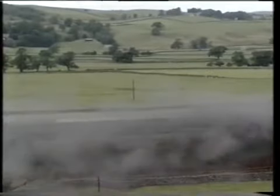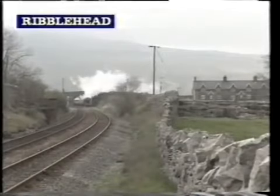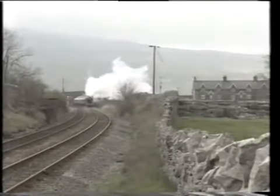The three-cylindered layout gives the engine considerable power, and she's proved to be nearly the equal of the Pacifics, which have frequented the route in the preservation era.